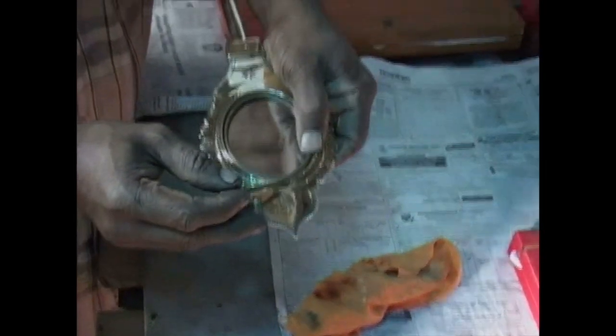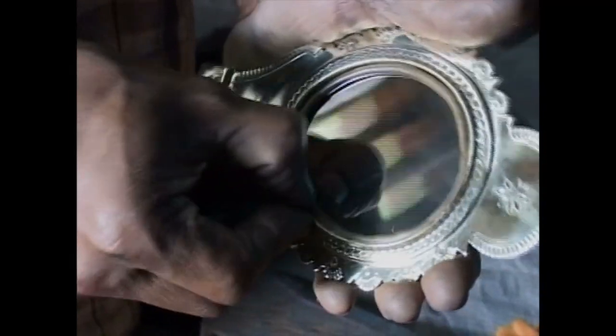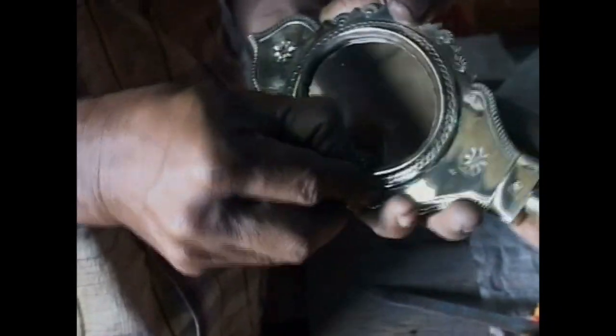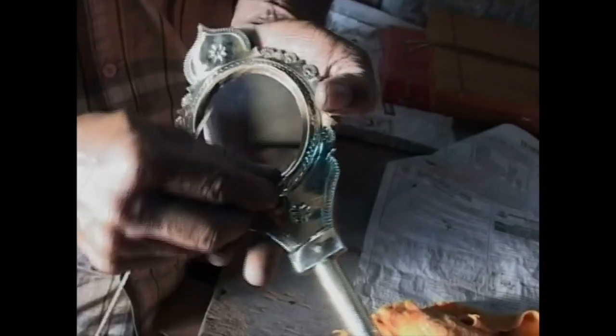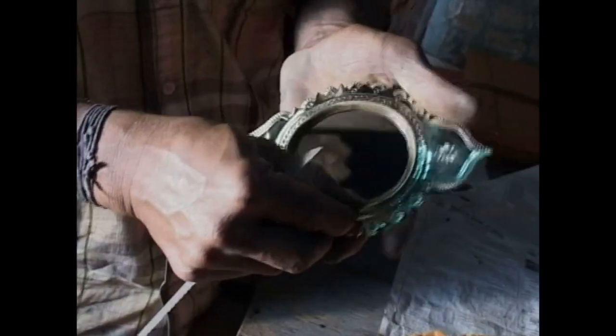This is how the mirror is fitted into the final frame. You can already see the very good reflection. Light like this.